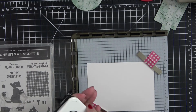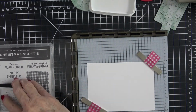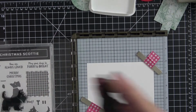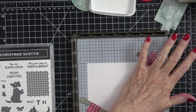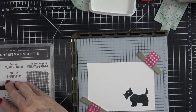So I'm going to come over now with my Memento Tuxedo Black ink, and we are going to give him a good inking. But remember, because we're using the Stamparatus, we can re-ink and re-ink and re-ink. So say we definitely need to ink it again.